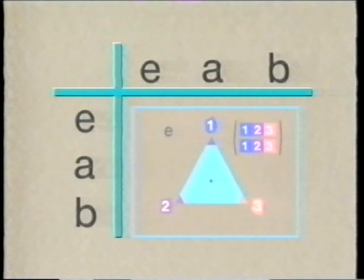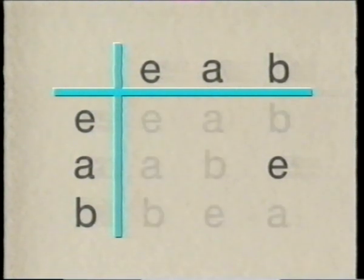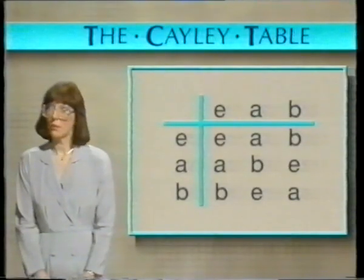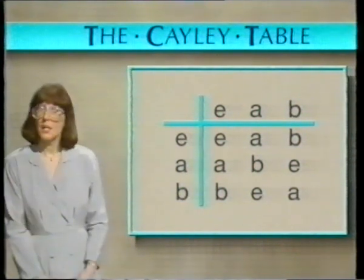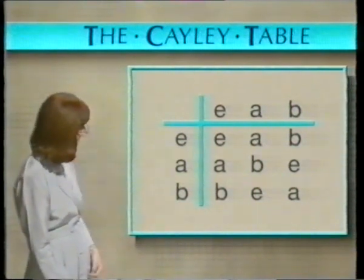We'll use a table, a Cayley table, to list all the combinations. We've just seen that if we start with B and follow it with A, we get E. That's shown by this entry in the table. And the completed table looks like this. All the entries are the rotations E, A and B. And in fact the direct symmetries form a group with E as the identity element.